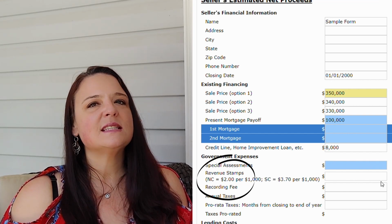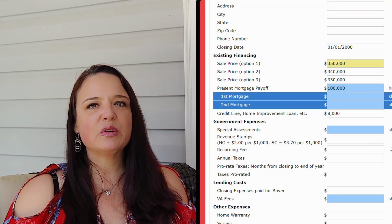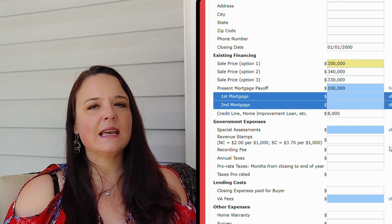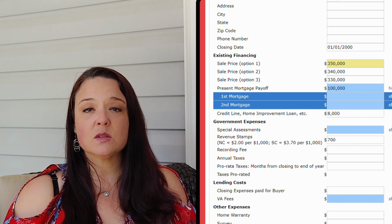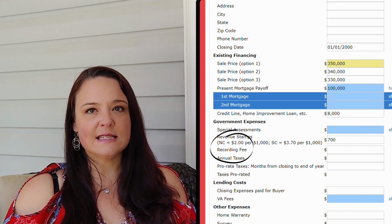Revenue stamps. The state of North Carolina charges an excise tax or revenue stamps on the home sales, and the way that's calculated is $2 per $1,000 of the sales price. So for this example, we're going to say that you have a contract at $350,000. We divide that by 1,000 and get 350. Then we multiply that by the number 2 and get $700, and that's what gets plugged into this field. Recording fees is next.